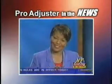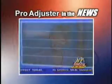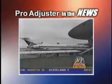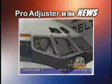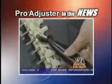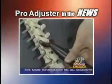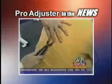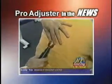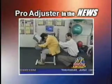Take a look at the Proadjuster, folks. Technology born and raised by NASA. Designed to detect flaws in the wings of aircraft, software like this is now used to scan the human spine, searching for the source of common back pain. Marketed as the Proadjuster, this handheld device allows chiropractors to bring pressure to bear on the neck and back.